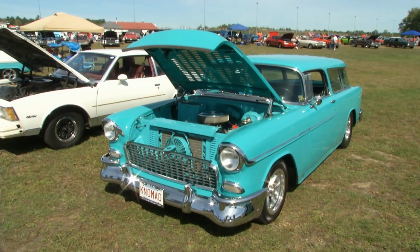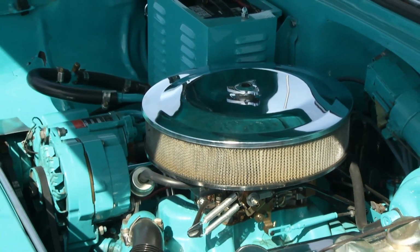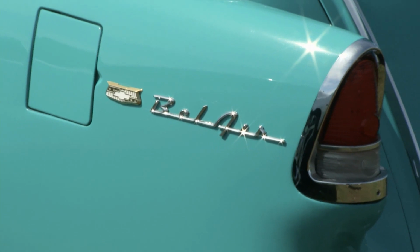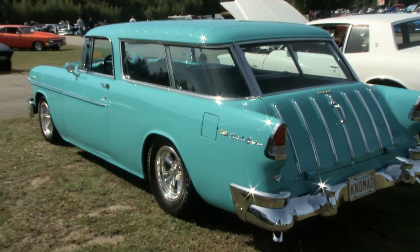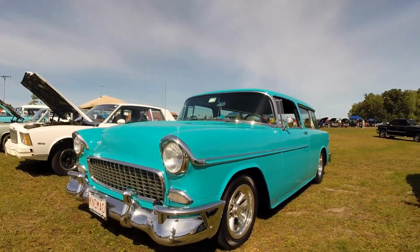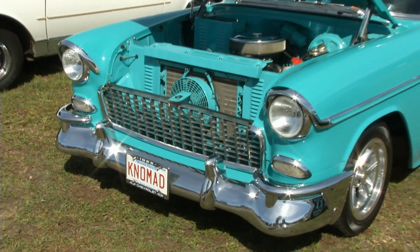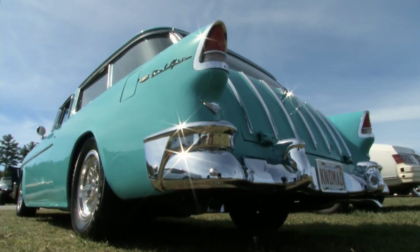Now, let's get to the Nomad. I've wanted a Nomad since I was a little kid, and I fell in love with a 56 in the town I grew up in, Reading, Massachusetts, and I loved that one until I saw a 55. And I jumped ship and jumped on the 55 bandwagon, and this one took us 60 years to find. It's a unique stance for a big Nomad. It was done right. The gentleman that built it is in Minnesota. His name is Jim McGill. He did a great job. He dropped it 2 inches all the way around, and it rides nice and looks good.